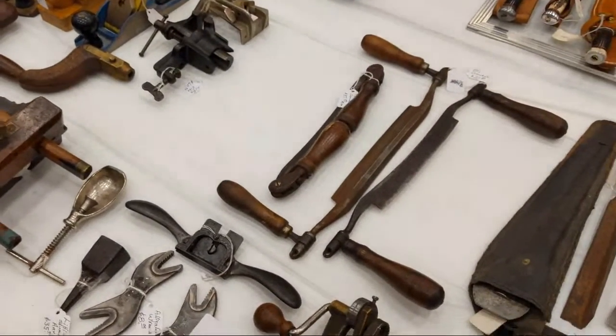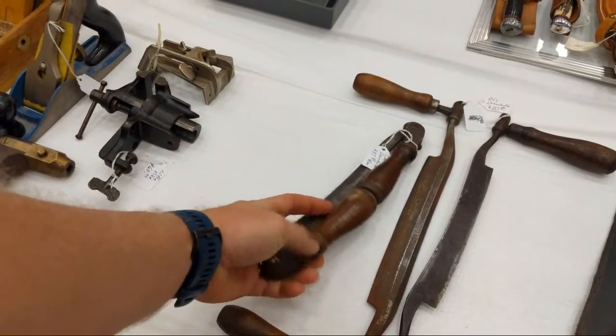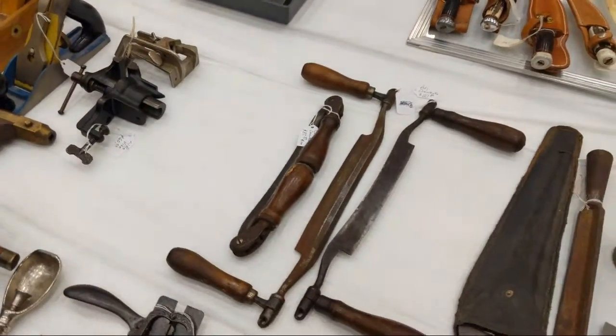Draw knives. I want to get one of these that fold up so the draw knife is actually in the handle here and you can flip these out. I can't do it one hand except to put the lock off. That way you can carry it in your pocket without slicing yourself.